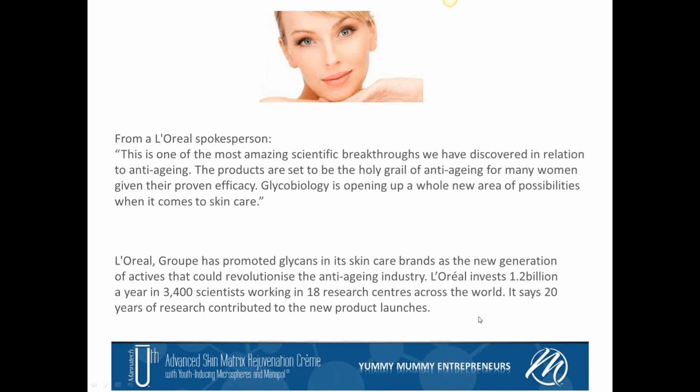But a L'Oreal spokesperson said, "This is one of the most amazing scientific breakthroughs we have ever discovered in relation to anti-aging. The products are set to be the holy grail of anti-aging for many women, given their proven efficiency. Glycobiology is opening up a whole new area of possibilities when it comes to skincare." Absolutely, and we've found it. People are going crazy for Uth all over the world now.